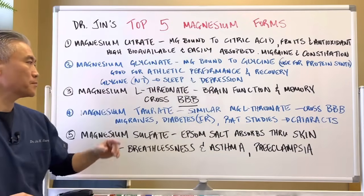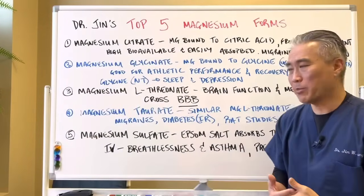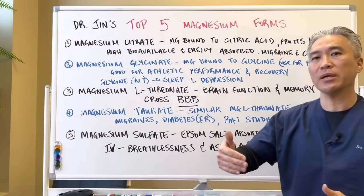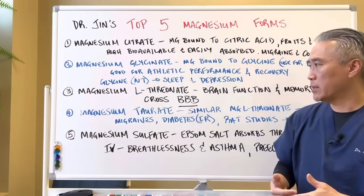Number three, magnesium L-threonate. It helps with brain function, cognition and memory. So it's an excellent magnesium form that crosses the blood-brain barrier and makes an impact on function of the brain.